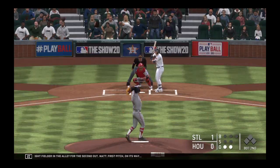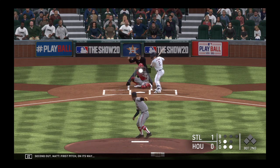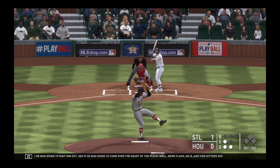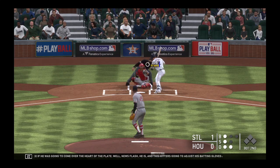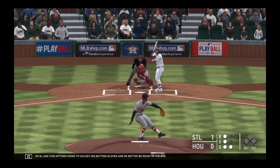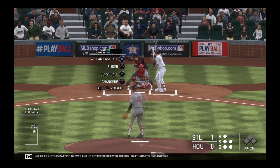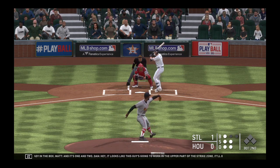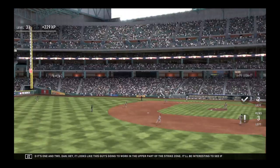First pitch on its way. Looked like he was going to wait him out, see if he was going to come over the heart of the plate. Well, newsflash, he is, and this hitter is going to adjust his batting gloves, and he better be ready in the box. And it's 1-2. Hey, it looks like this guy's going to work in the upper part of the strike zone. It'll be interesting. A swing and a miss.